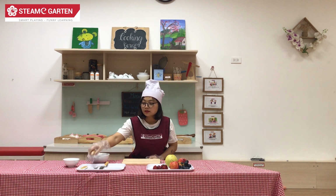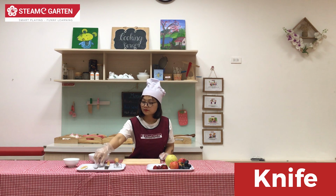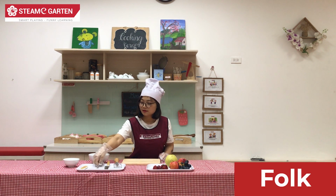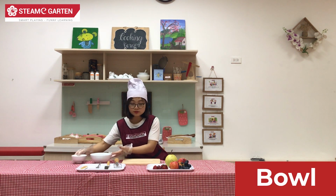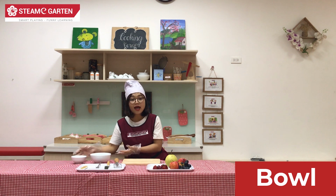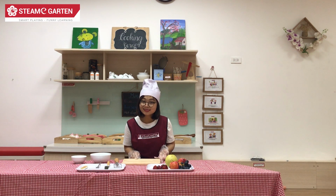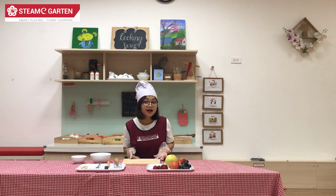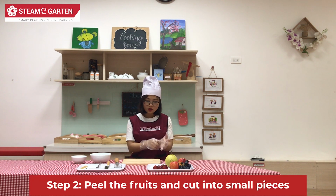And this is a peeler, a knife. This is a fork. And we need 2 bowls, a big bowl and a small bowl. And do you know what is it? It's a cutting board. Right, so now let's get started.